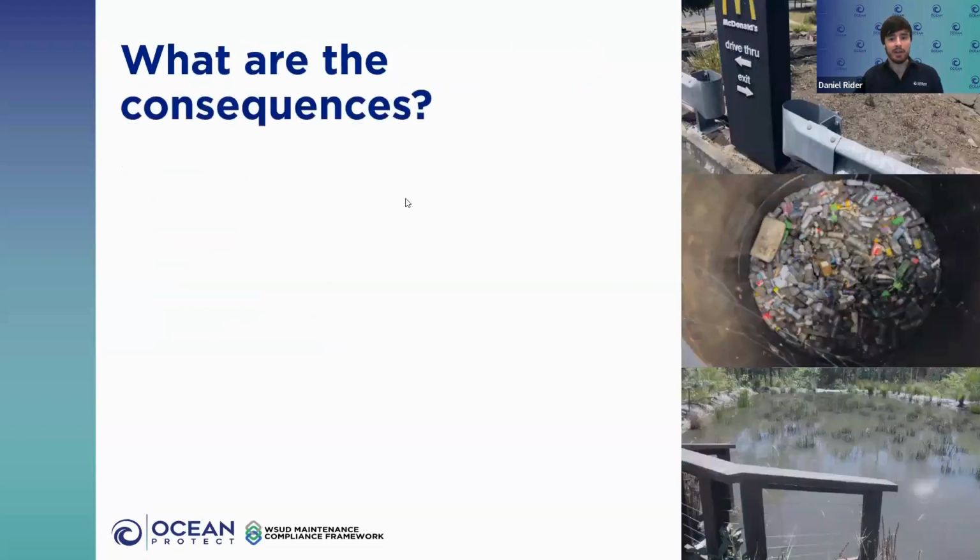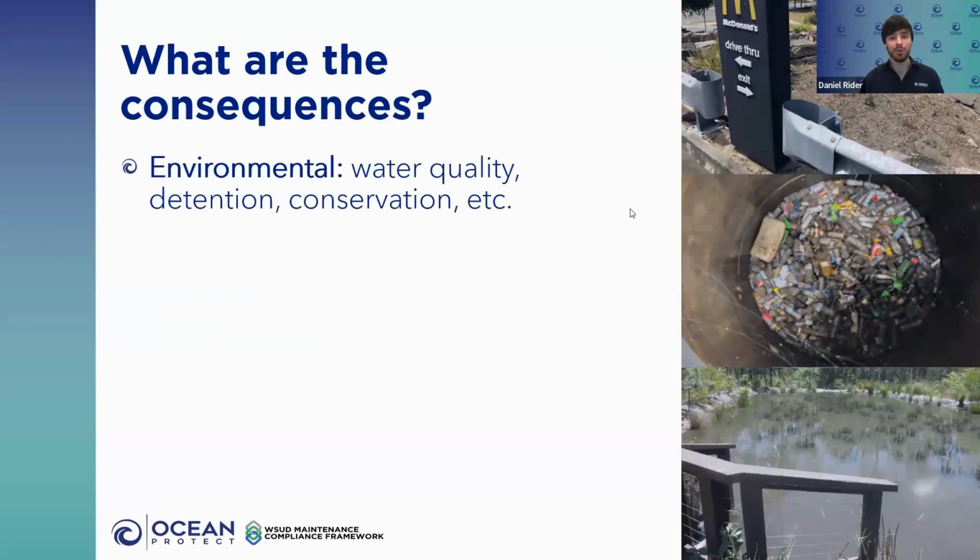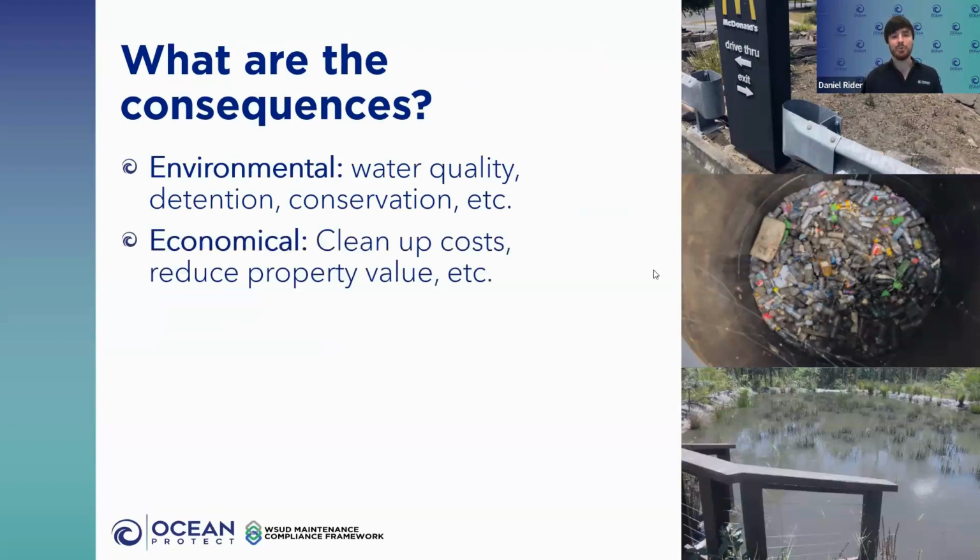Now, the consequences of assets not being maintained. So there are environmental consequences. These assets are being put in place to protect the environment. And if they're not being maintained, they can't operate properly, which means there would be water quality issues, detention and flooding issues, and conservation issues. There's also economical consequences to think about. There's cleanup costs, there's reduced property value, there's cost around damaged infrastructure and missed job opportunities.